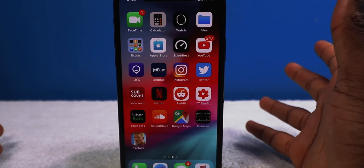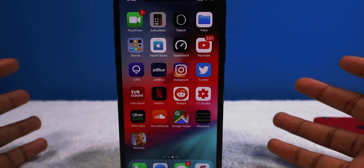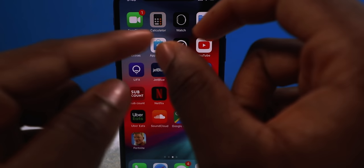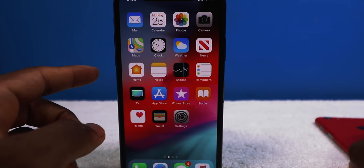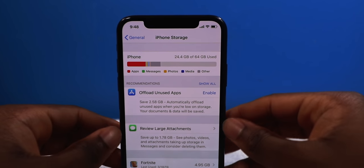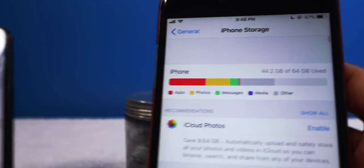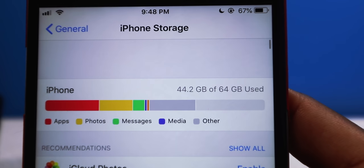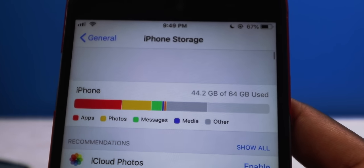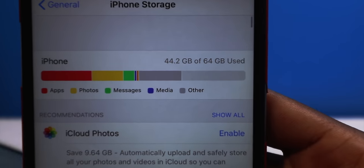If your phone is moving slow, just make sure you delete any apps that you're not using. Delete any photos, because that will help. I mean, if you're so close to the limit, let me show you guys something. This device, my iPhone 10, I'm only using 24 gigabytes out of the 64. But on my iPhone 6 Plus, I'm using 44.2 gigabytes out of the 64. Maybe that can improve performance, but I was kind of disappointed with the iPhone 6.